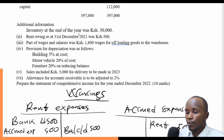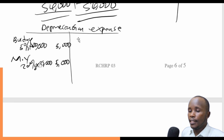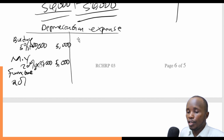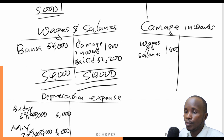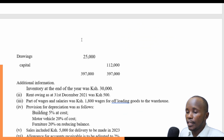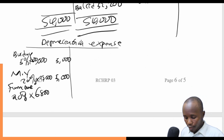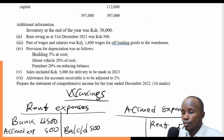Another depreciation expense we have is furniture, 20%, but this is on reducing balance. Furniture is 20% on reducing balance, which means I need to calculate on the net book value. Furniture on reducing balance times 6,800. This one, reducing balance, you calculate on the net book value. 0.2 times 6,800. That gives me 1,360. So I'm done with the depreciation expense. I don't think there is anything else I need to capture here.